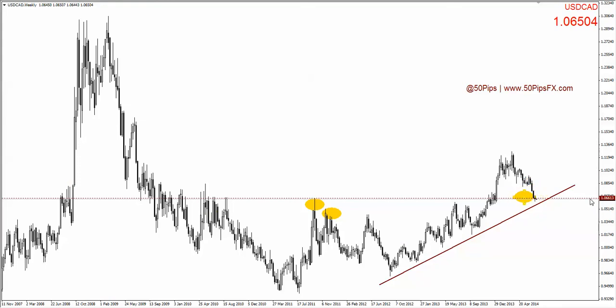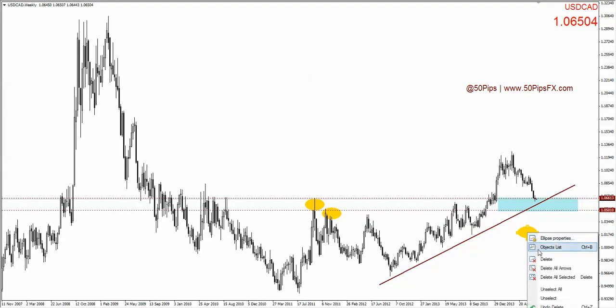So watch this whole zone going into the week, right? And basically what it means is that we're coming into extremely important support, and this will likely dictate the next big move, or maybe the move for the summer on CAD. Are we going to find support here, and are we going to continue to find the grind higher, or are we going to break down and see a move to the next pockets of demand? So again, I think this is very interesting.